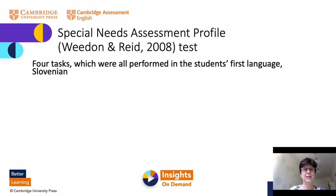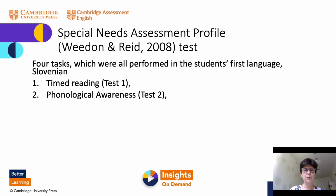to administer every task. But these 4 tasks included timed reading of existing words. We counted how many words students can read accurately within 1 minute. These were Slovenian words. Then we administered a phonological awareness test where students had to manipulate sounds of words. Again, this was a relatively short test. Then we also asked students to read words which conform to the phonology of the Slovenian language but are non-existent words, nonsense words. Again, the time limit for doing this was 1 minute, and we counted how many words students read accurately.